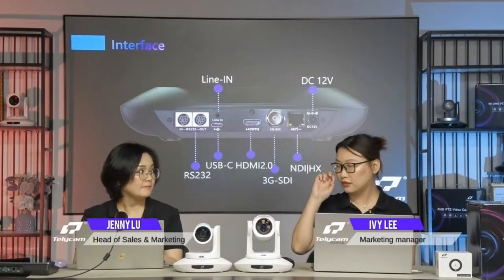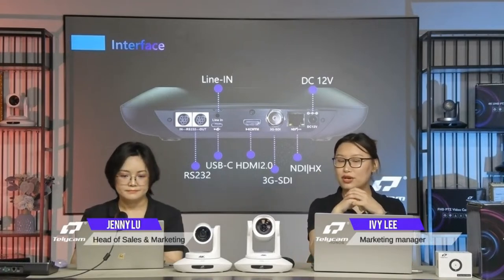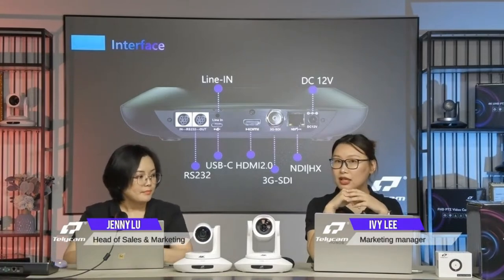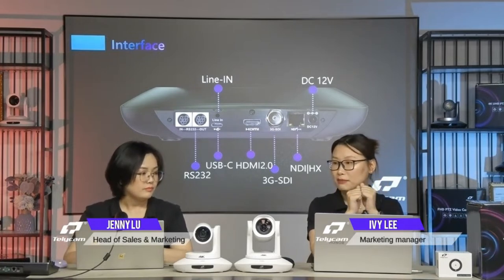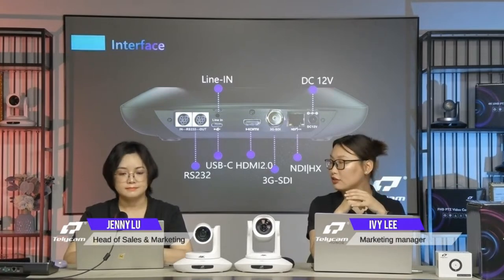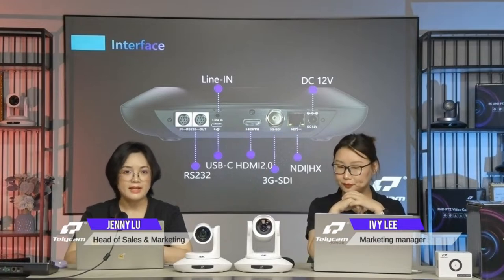We are very happy that all four models right now can support auto tracking. Some other brands also have the auto tracking feature, but they may need their users to register or pay for an auto tracking license, or download and install another software to run the auto tracking. So how about Telycam's auto tracking? Telycam's auto tracking is totally free. You don't need to pay any additional cost to enable the auto tracking.